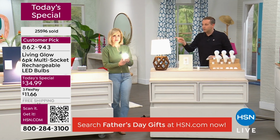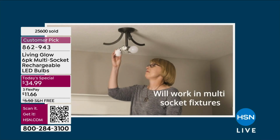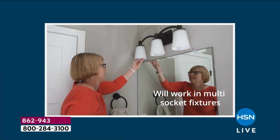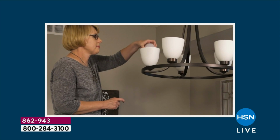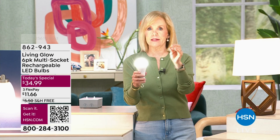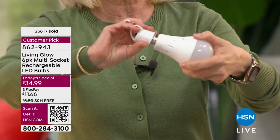The other thing as well, as Julie pointed out, it costs you basically nothing. $1 per year? Yeah, they are so energy efficient. You're going to save around 80%. LEDs are so energy efficient. So yes, they're around $1 a year. And also notice right there, they're putting it in different types of lighting fixtures. Anything that fits a standard socket.